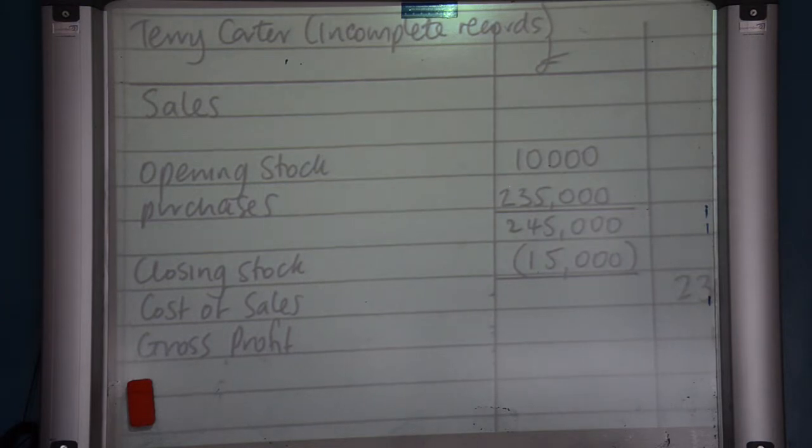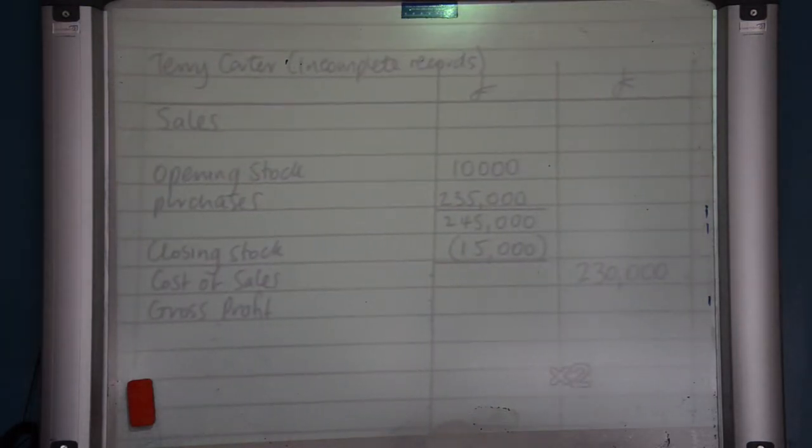Okay, there it is there. Let me zoom out. Okay, 230,000 pounds is my cost of sales. And in the exam, you probably just earned yourself 3 marks, okay? Easy. So I'm starting to fill the holes and I still don't have my sales figure though. It's still bugging me.